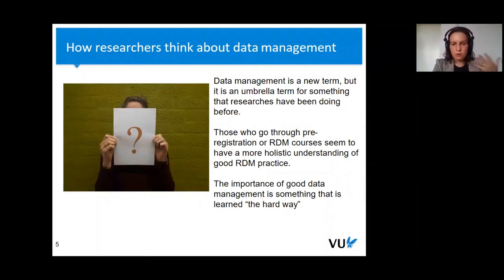And usually people who think about research data management as something special, who have this holistic approach to it, are people who do pre-registration. Another way of finding out about the importance of good data management is the hard way. If something goes wrong, people realize that this might be something worth their attention.